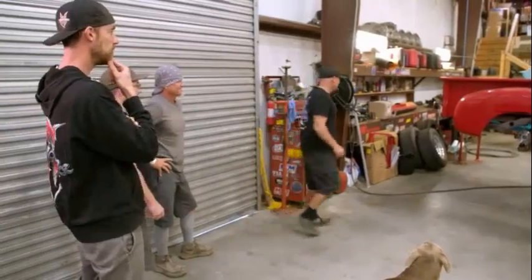Walk around and look at the proportions. When we put the bed on the new frame, we realized that it sits a little low. We're going to make new mounts, bring it up. It's going to look much better. Decision made, K-Dad. All right, I'll get after it.